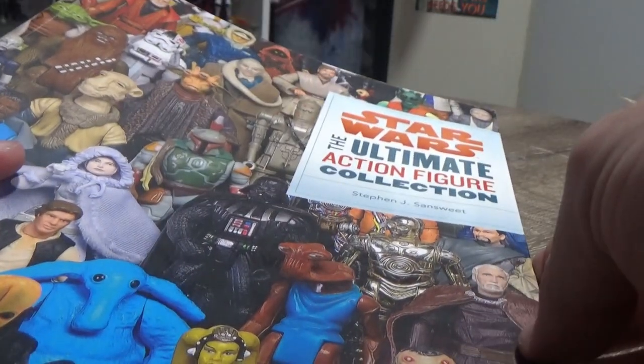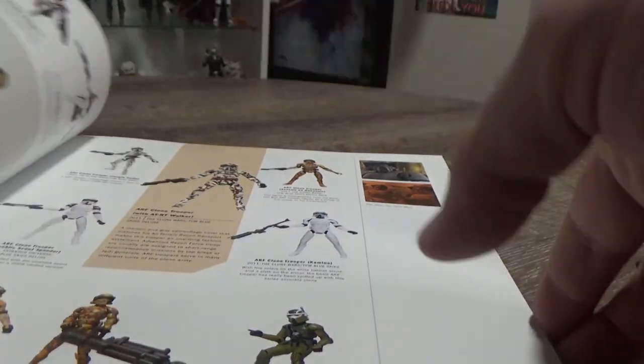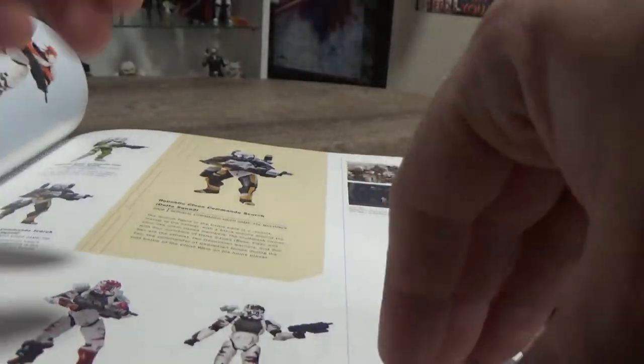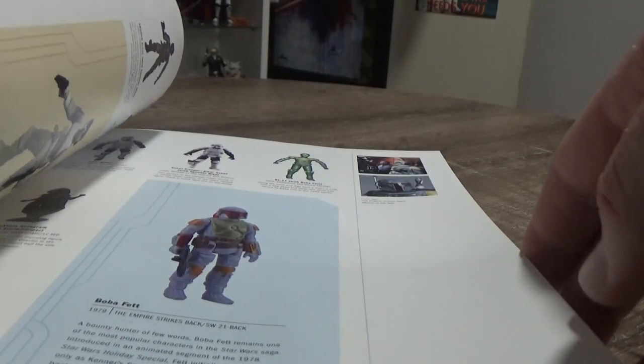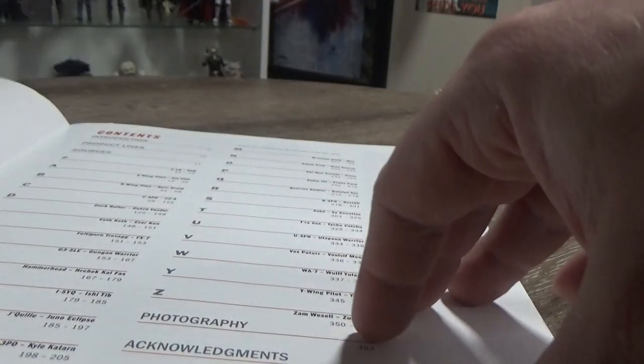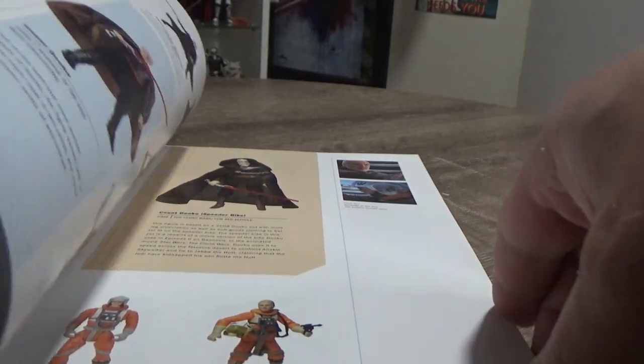I believe he is missing a weapon, but we are here to consult the Star Wars Ultimate Action Figure Collection by Stephen Sansweet. So I'll do my best to flick straight through to the Chewbacca figures. I assume there's going to be quite a lot in here. So there's all the clones, Count Dooku, so it must come before the clones. Alright, we're going to do this the old way and use the index. 58 to 125. So C ends at 125, so we'll go to the start, 58. There we have Chewbacca.